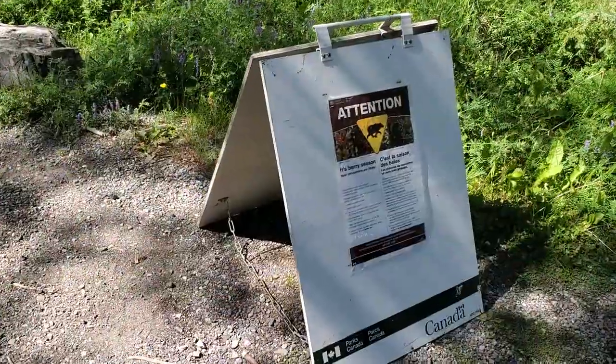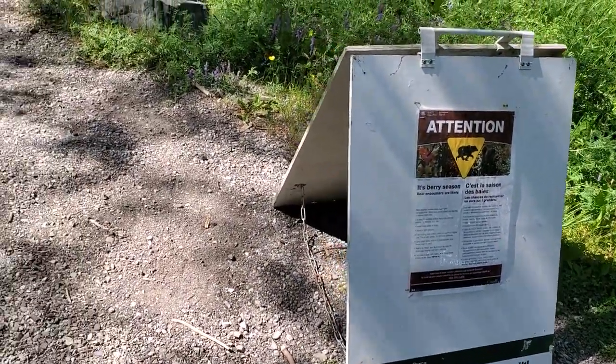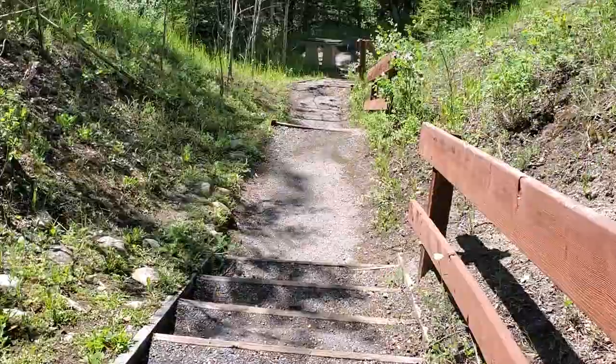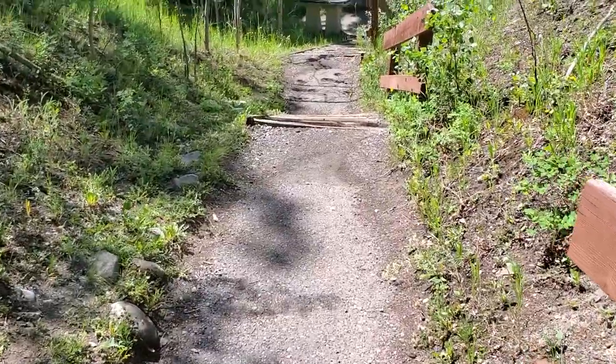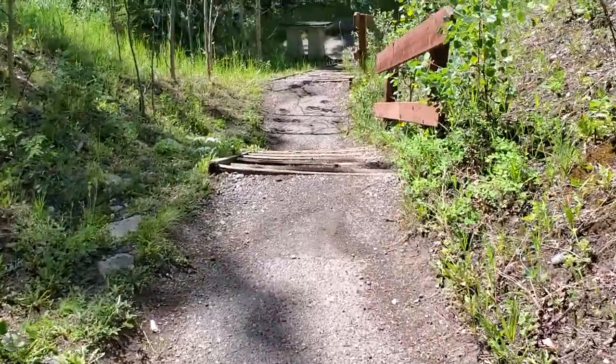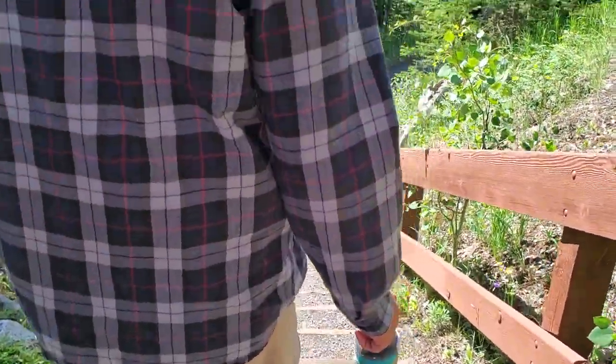All right, just a second. See, that's what I'm worried about. It says it's berry season, bear encounters are likely. As long as we have people down here with us, that'll be better. I think they said there's like 70-something stairs. Is there? Maybe.